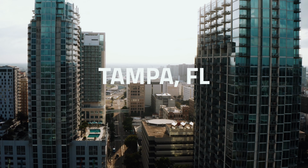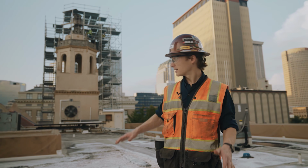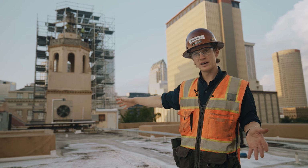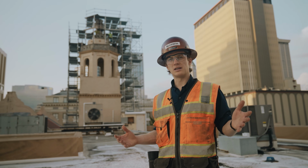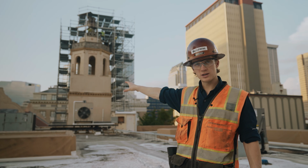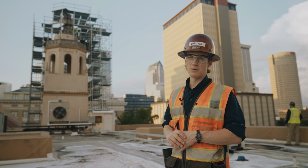Today we are in downtown Tampa, Florida with Milburn Demolition. Right now we're on top of an old school building, and behind me is a historic bell tower attached to a historic church. They have demolished some of the surrounding buildings and they're going to be building an apartment building here, but they don't want to wreck the historic structure, the church tower, the church. So they want to keep that, preserve it, restore it, and use it as an event space, which is going to be pretty spectacular.